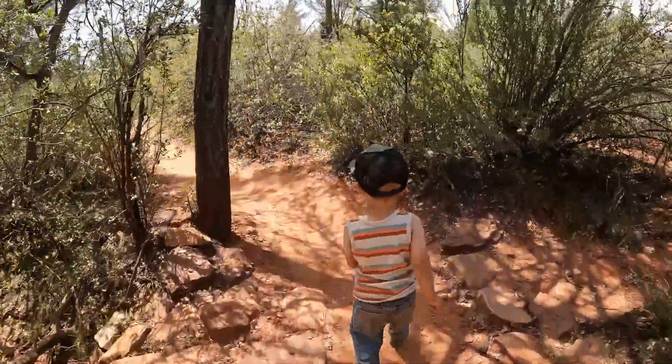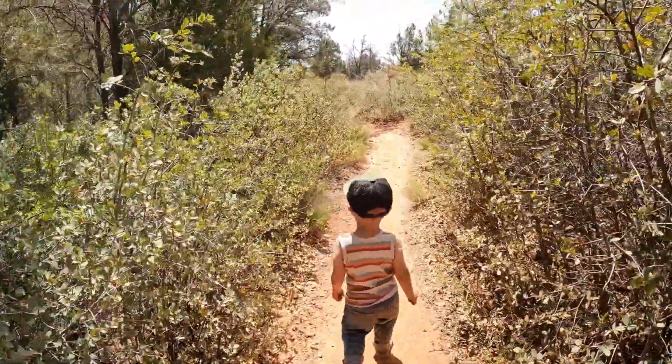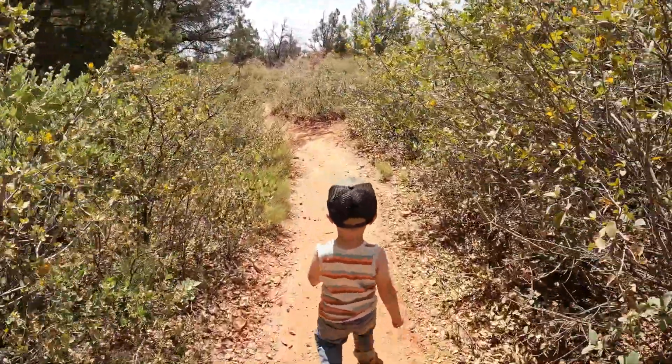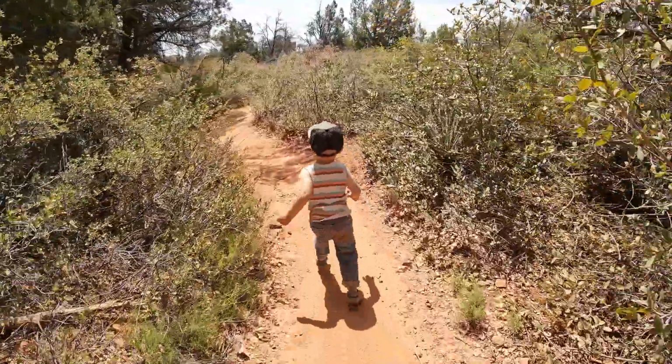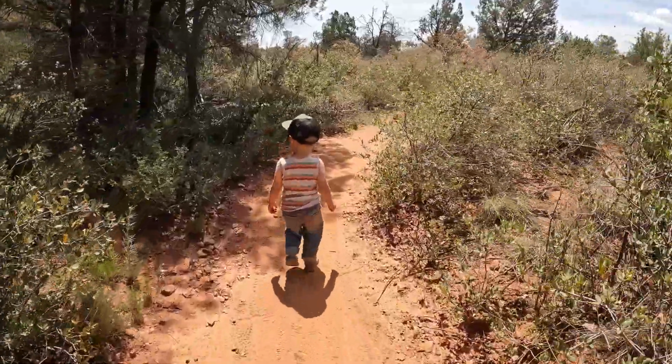Well, that was cool, Indian ruins, but we're going to go hit Greasy Spoon Trail now and probably get on the way back home, back to Flagstaff, get some lunch, see if we got time to hit the Cinders OHV.